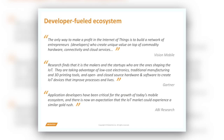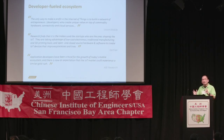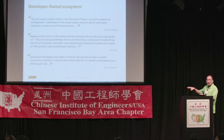So there are 3 quotes we got from a few analysts about how we can be successful in the IoT space. The first one, for a developer to be successful in the IoT, they emphasize that you have to create some unique value on the commodity of the connectivity and the cloud services. Nowadays they consider the connectivity like internet and the cloud services that store your data to be commoditized. So in order to generate the profit, the unique value has to be created on those commodities.